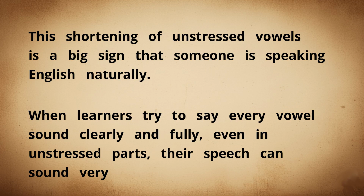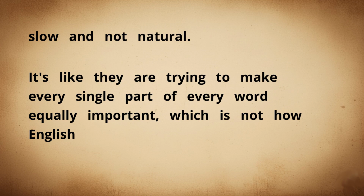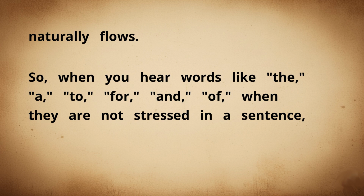When learners try to say every vowel sound clearly and fully, even in unstressed parts, their speech can sound very slow and not natural. It's like they are trying to make every single part of every word equally important, which is not how English naturally flows.